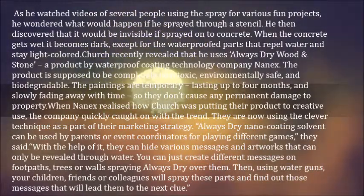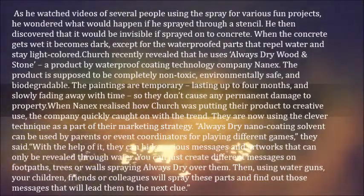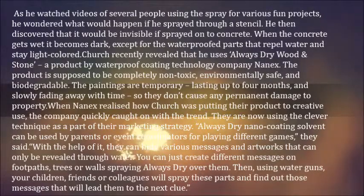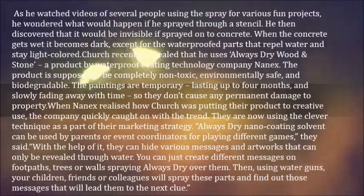Always Dry nano coating solvent can be used by parents or event coordinators for playing different games, they said. With the help of it, they can hide various messages and artworks that can only be revealed through water. You can just create different messages on footpaths, trees or walls, spraying Always Dry over them. Then, using water guns, your children, friends or colleagues will spray these parts and find out those messages that will lead them to the next clue.